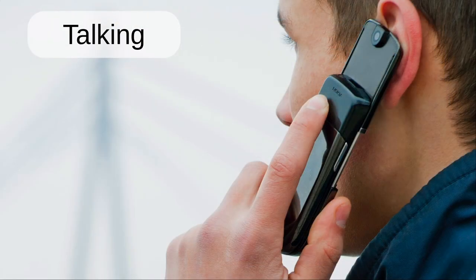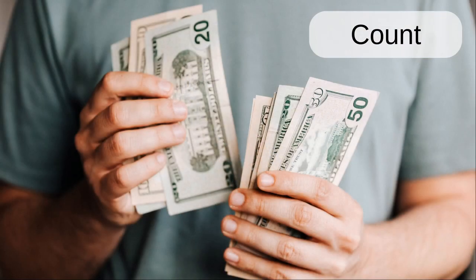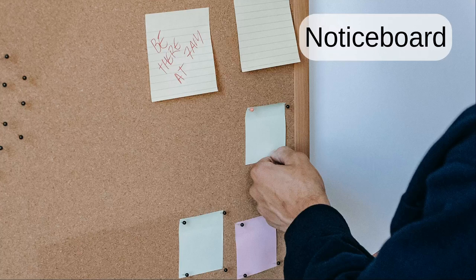A man is outside talking on his phone. Someone else is smoking a cigarette. It was near the end of the day, and the manager is doing a count of how much money is in the till. There's also a notice board for people to leave notes for staff and other customers to read.